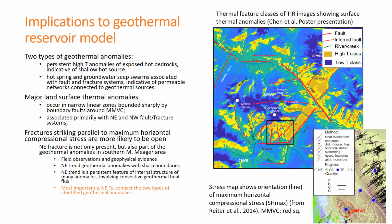The lower right is a stress map showing the orientation of maximum horizontal compressional stress. The Mount Meager complex is indicated by the red square. The direction of maximum horizontal compressional stress in the study area is likely northeast. From the surface thermal feature class map, we can see the major land surface thermal anomalies occur in narrow linear zones bounded sharply by boundary faults around the volcanic complex. Those anomalies are associated mostly with northeast and northwest fault and fracture systems.